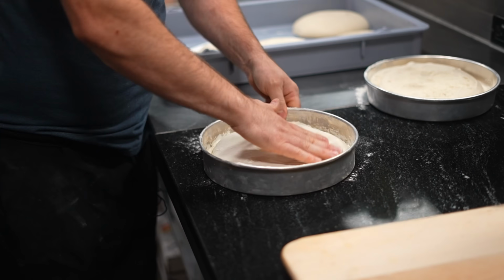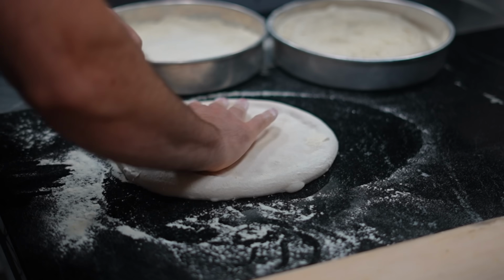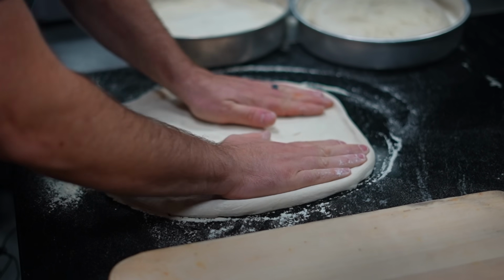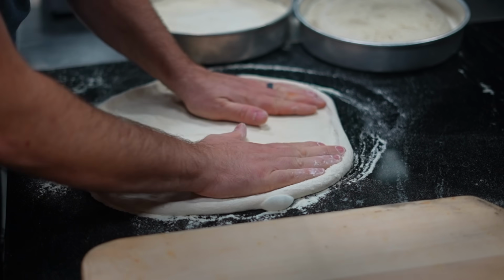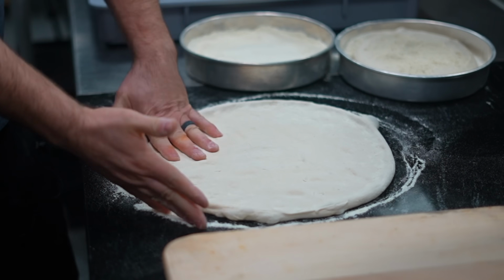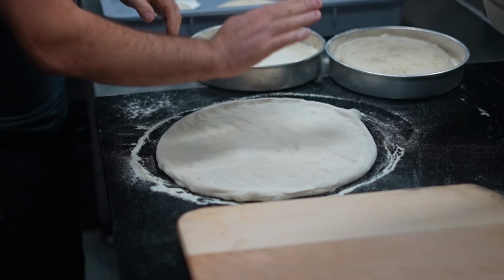And then we build a crust. I think the stretch is very important in this manner because you want to keep it nice and even. You don't want to have an edge that is too thick and one that is too thin. So you try to get the pie very even.